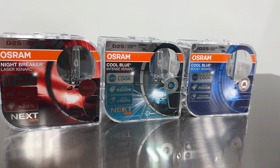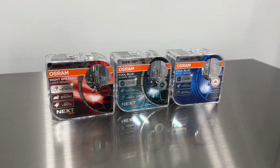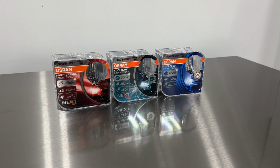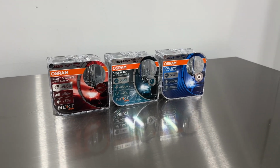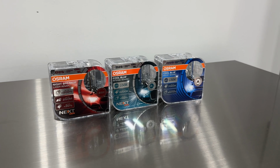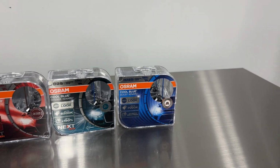So completely normal, but don't get the CBI next gen thinking that it will be LED color or that it's going to match your LED fog lights or your factory daytime running lights that are LED. It's not going to be any of that. So the last choice is our Cool Blue Boost.